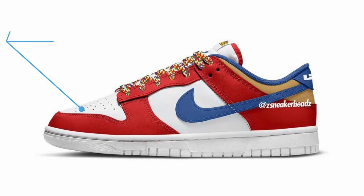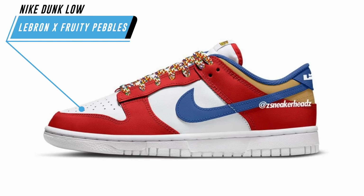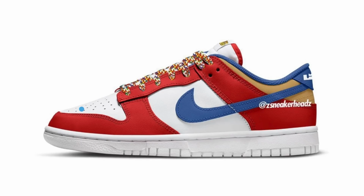In the last video, I broke the news that the Nike LeBron 4 Fruity Pebbles would be making a retail release in 2022. That isn't the only pair releasing from Nike in collaboration with Fruity Pebbles. We also have the Nike Dunk Low releasing, which will be technically a three-way collaboration between Nike, LeBron, and the Fruity Pebbles brand. Now, the image you're looking at is a Photoshop. However, it's an accurate one of what's releasing.